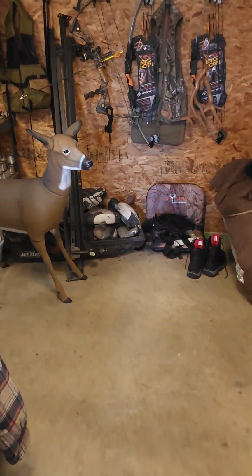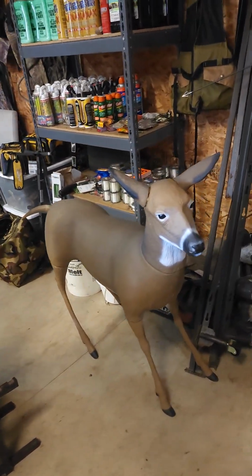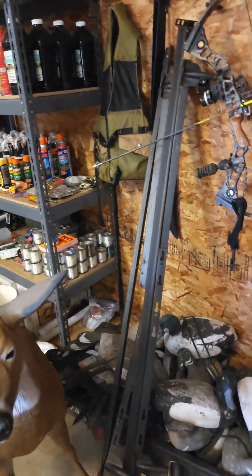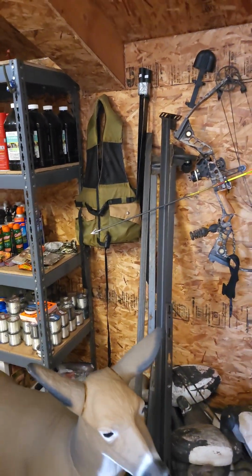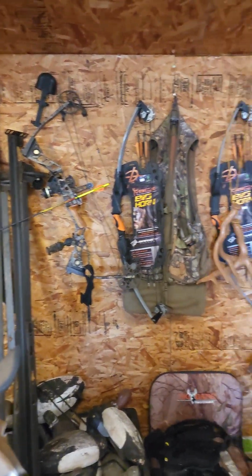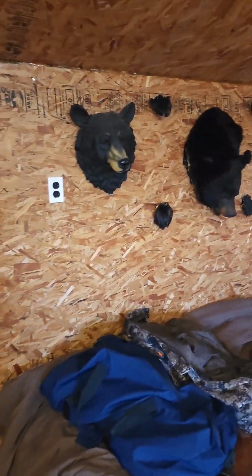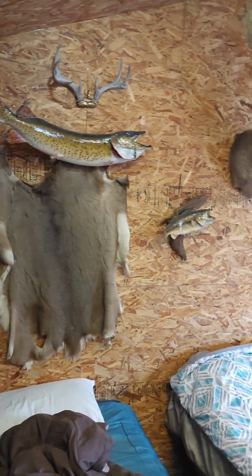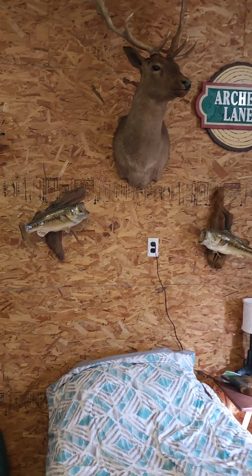If you have kids, get them into the great outdoors, guys. It'd be the best decision you've ever made. You know what I mean? It keeps them out of trouble. It kept me out of trouble. I looked forward every year to coming up deer hunting. And we spend a lot of money on mounts because we kill a lot of big bucks during deer season.